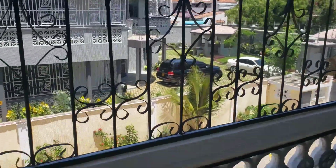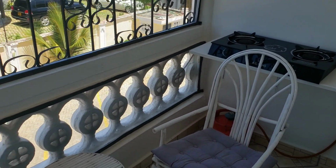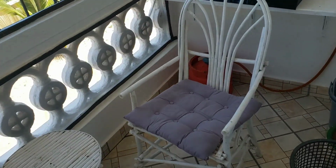So here is the balcony where you can have fun. You can just chill here. Even overnight, you can stay here. Ukitulia hapo kichapa kama nyweso kako kadogo pole pole, or even you can read a book here.